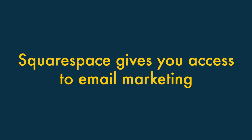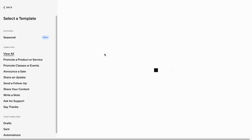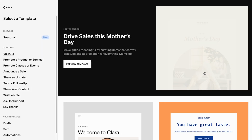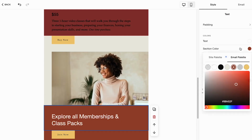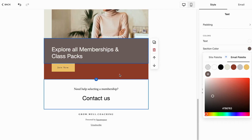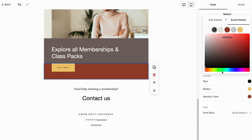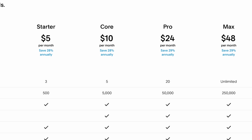4. Squarespace gives you access to email marketing. Squarespace not only provides you with a way to build a website or online store, but gives you access to a sophisticated email marketing system that lets you promote your business too. This integrates well with your Squarespace website, is easy to use, and lets you make use of attractive templates to market your site's content and products. Add-on fees apply for using this, but they are reasonable.